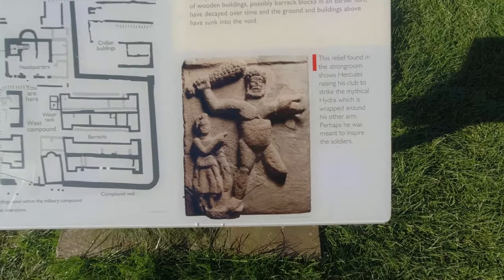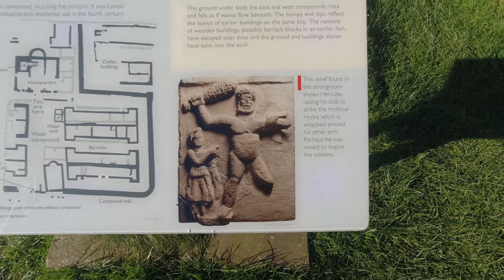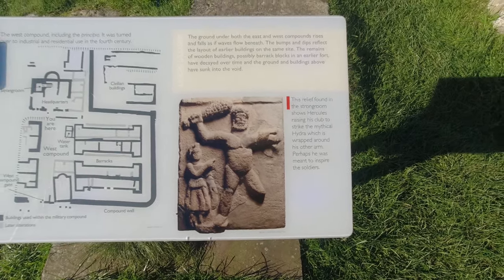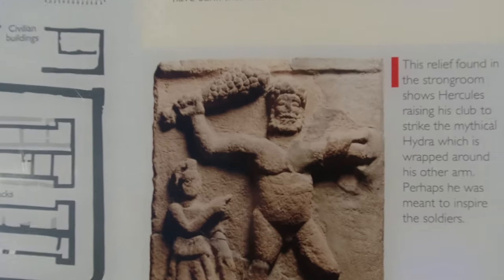In the strong room we've just been in, there was a relief found which shows Hercules raising his club to strike the mythical Hydra, which is wrapped around his other arm. Perhaps he was meant to inspire the soldiers.